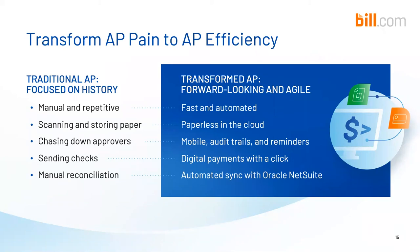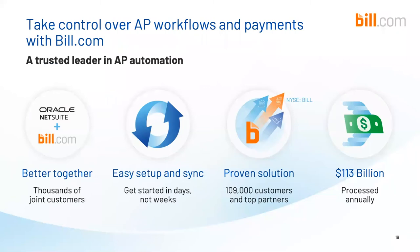And Bill.com is a market leader. We are a trusted leader in AP automation. We have thousands of customers using Bill.com with NetSuite today. Getting set up is easy. It's fast. You're set up in days, not weeks.